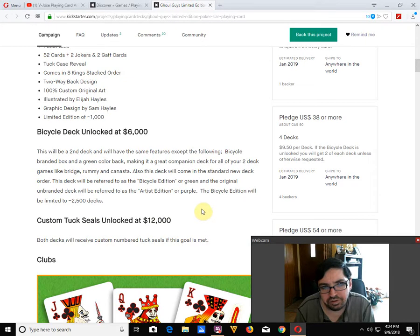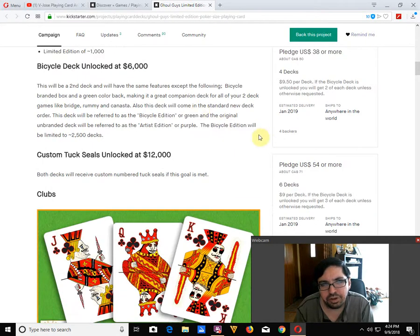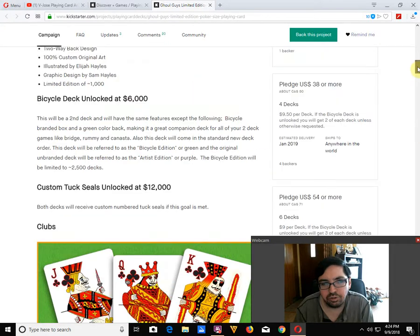Graphic designed by Sam Hales. Approximately 1,000 decks being produced. Bicycle branded deck unlocked at $6,000. Custom seals at $12,000. I don't think those are going to happen.